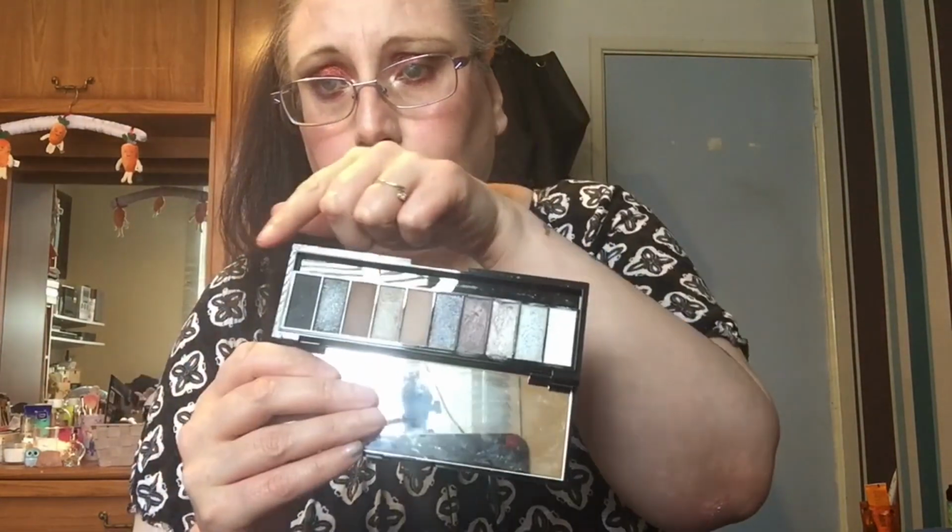So right then, yeah, this is a gorgeous palette. I'm going to swatch this from that way all the way over.